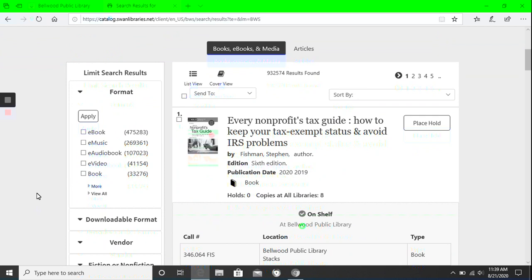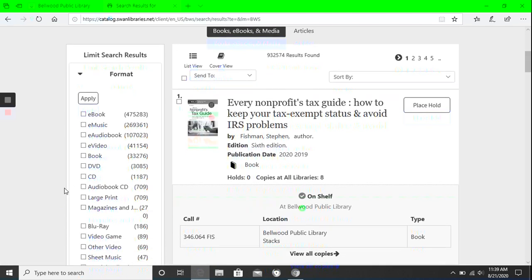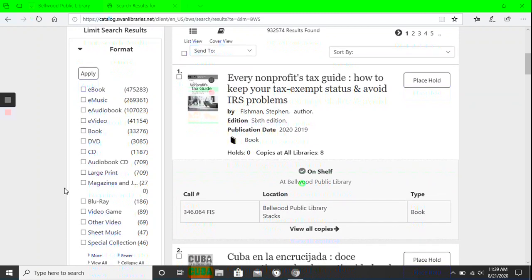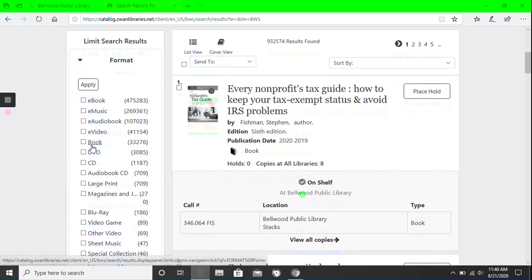All of these results are letting me know that that's what's on the shelf right now at the library. So again, I'm going to come over here on the left, and we've got all these options. DVD is once again right there. There's also our Blu-ray. You can do this as well if you're interested in our video games to see what we have, or the audiobooks, large print. You can click on any of these right here to be taken to that specific collection.